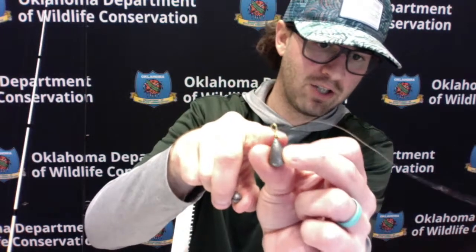So what we would do is take our piece of split shot. It doesn't really matter the size of the split shot at this point because it's not for weight. It's just to hold your casting weight from moving up and down the line. So whatever is just big enough where the eye hole of your casting weight can't go over the top of it.